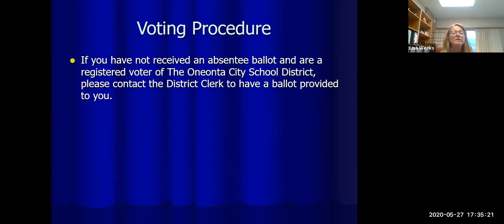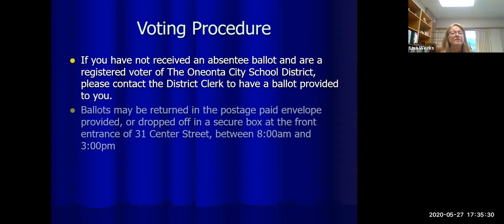The absentee ballots have been mailed out, so if you haven't received it and you believe you're a registered voter in our district, then please contact the district clerk, Reggie McGinnis, and she will provide a ballot to you after confirming that you're a registered voter. Ballots can be returned in the postage paid envelope that came with your ballot packet.